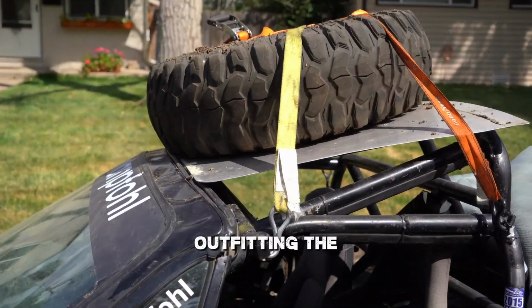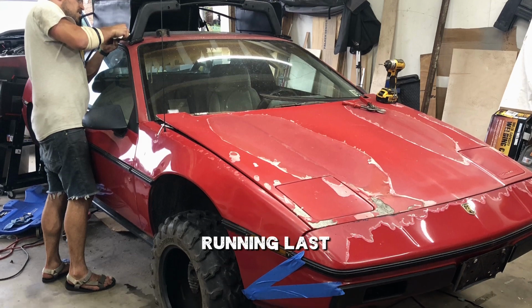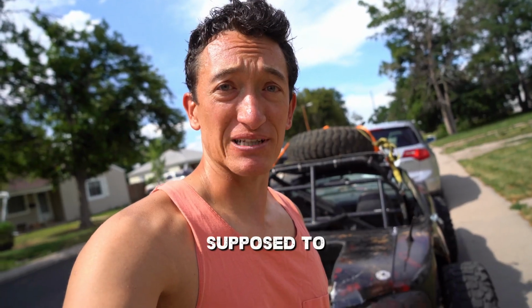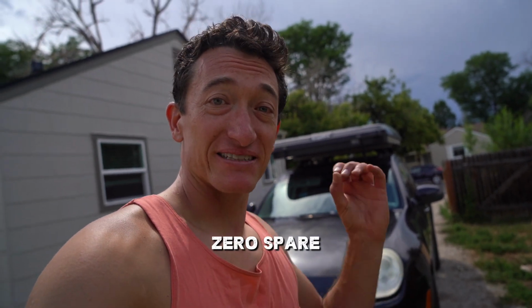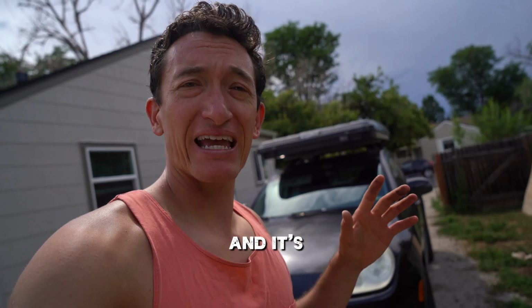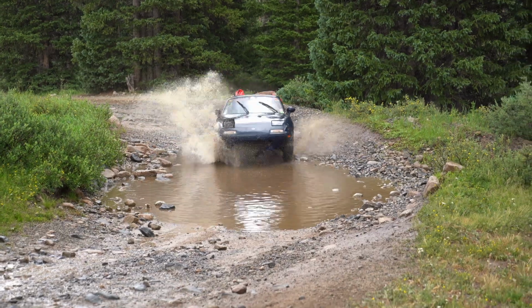Spent all week outfitting the Miata only to have it blow up on its last test drive. Gavin's free Fiero quit running last night, and Andrew is currently replacing his transmission about an hour before we're supposed to leave. We've elected to take the Cayenne despite having zero spare tires, zero skid plates, and it's randomly started dying whenever it feels like it. So the gamble is real.